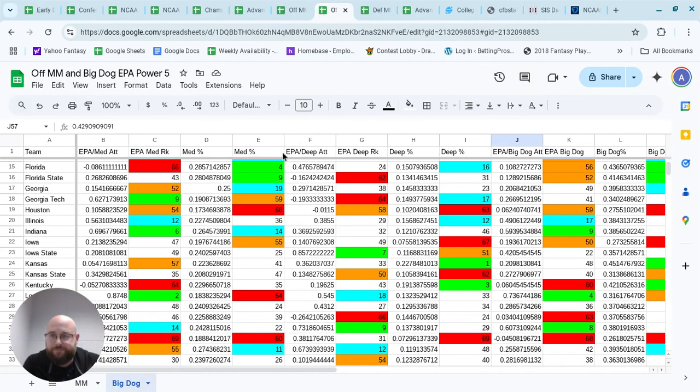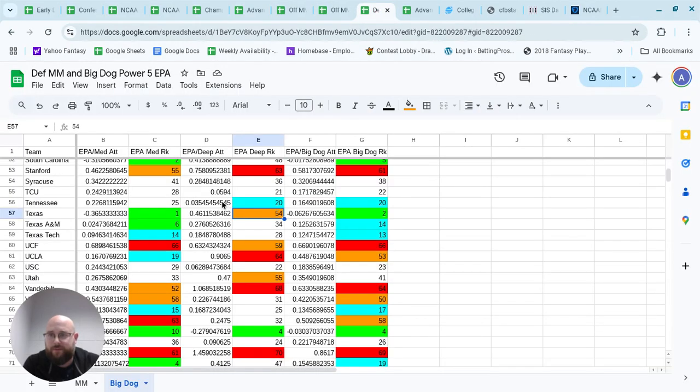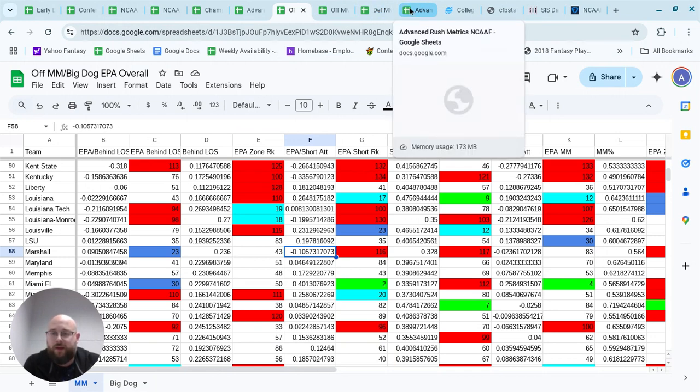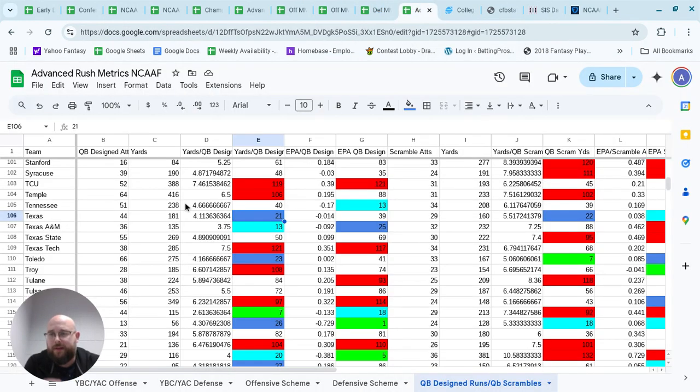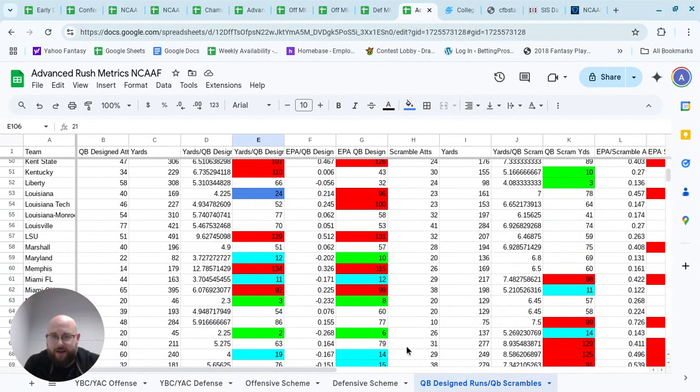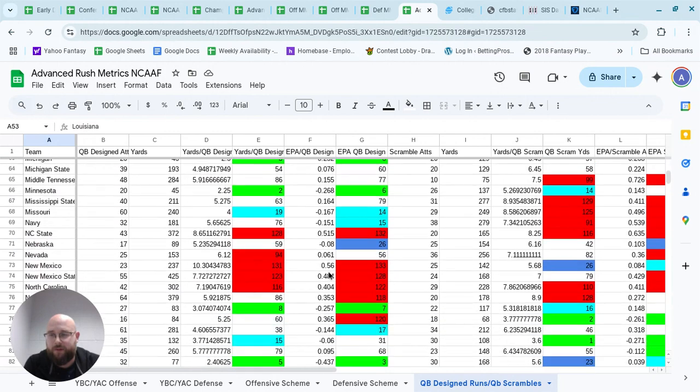And then when I look at the defensive side of it, those are the Power 5 defensive sides of it. The ability for them to struggle in those areas is concerning to me also. Another thing that we need to look at is going to be the designed quarterback runs and the scramble stuff. So Louisiana is good in the yards per QB design, but not good in the EPA. So just kind of interesting. And then they're below average in the scramble. They're bad. They're bad and below average all the same.